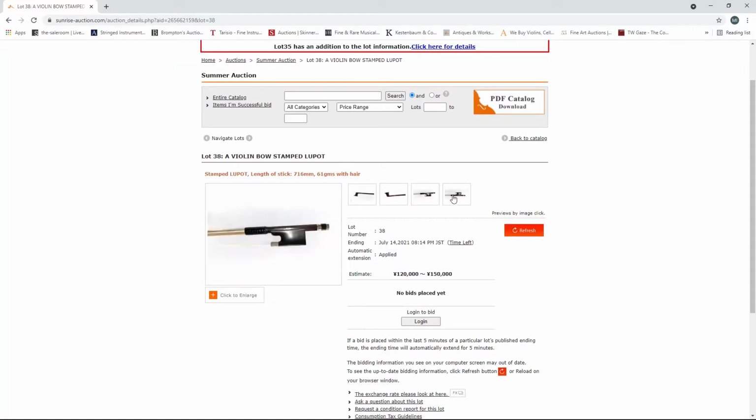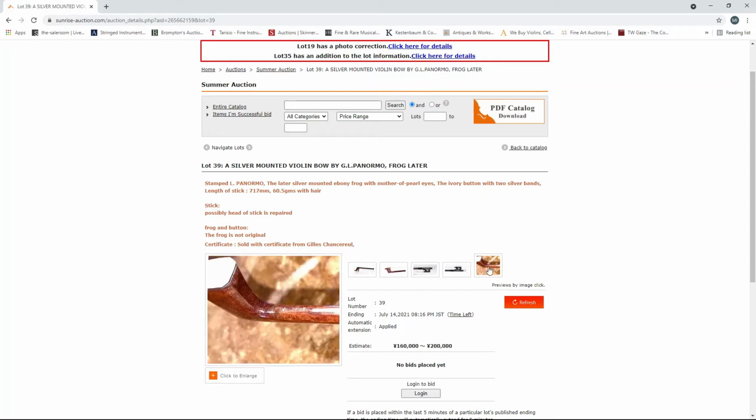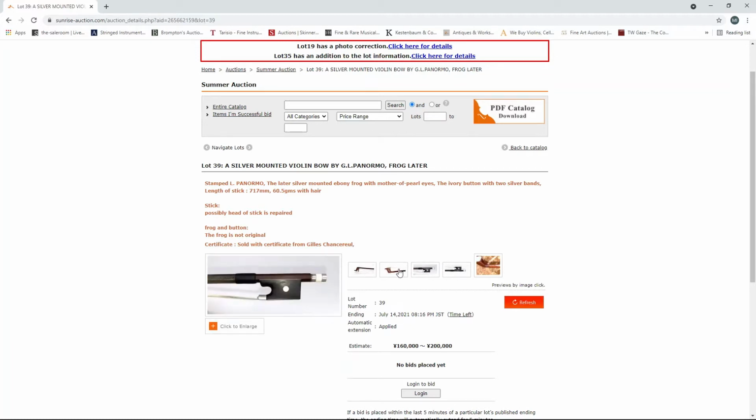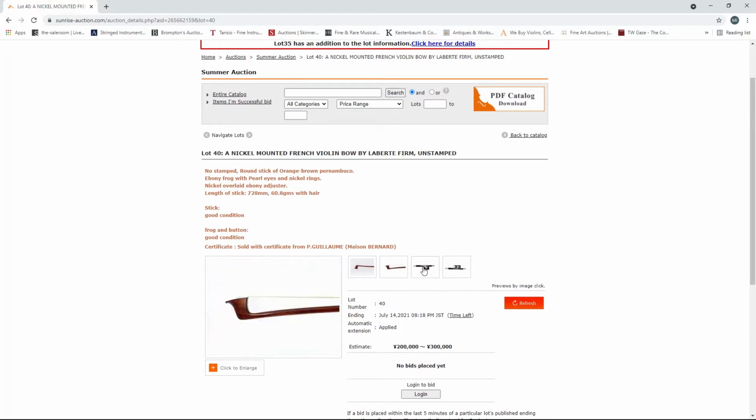So it's a violin bow, stamped Lupo. A silver mounted violin bow by G.L. Panormo, frog later. Certificate of Gilles Chancerel. Frog is not original. Looks like it's had some work done there. Nickel mounted French violin bow by the Lebert firm. Unstamped. Looks in good condition. It's got the Guillaume certificate.